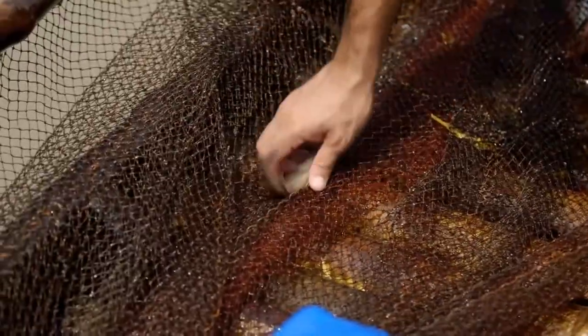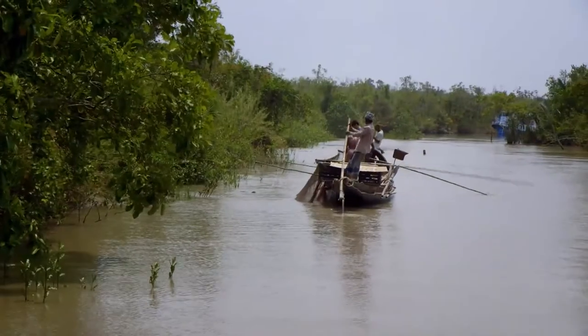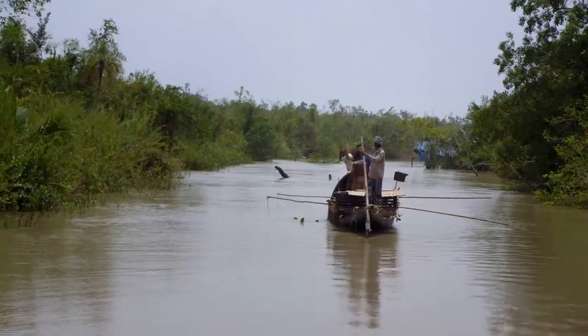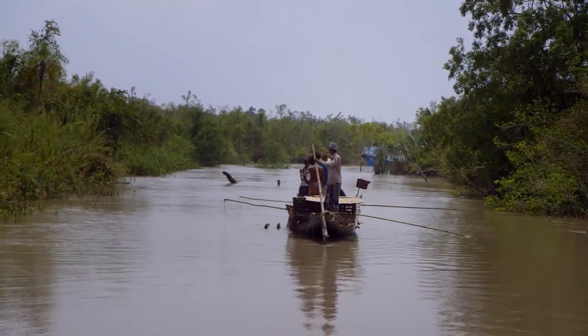Fish. I have no idea what it is. It's going into the basket. Another hauling of the net reveals something else. Caught a prawn. He's trying to bite me. He's got big pincers on him. Oh, you can't have it. Go get some more. Oh, wow, look at that.